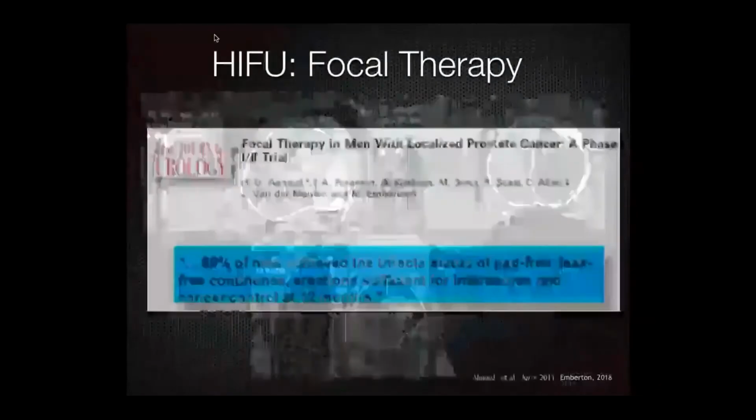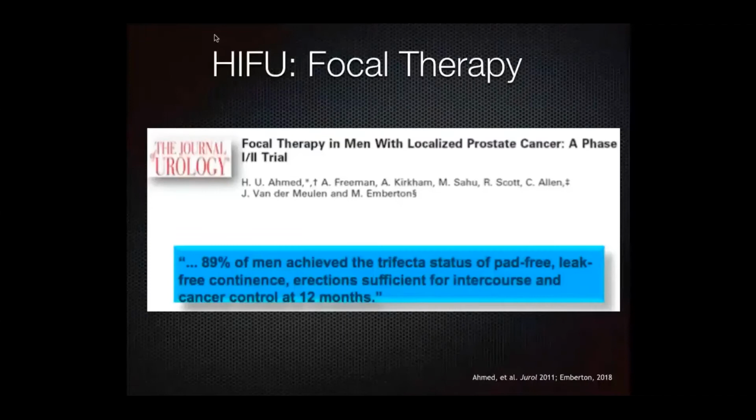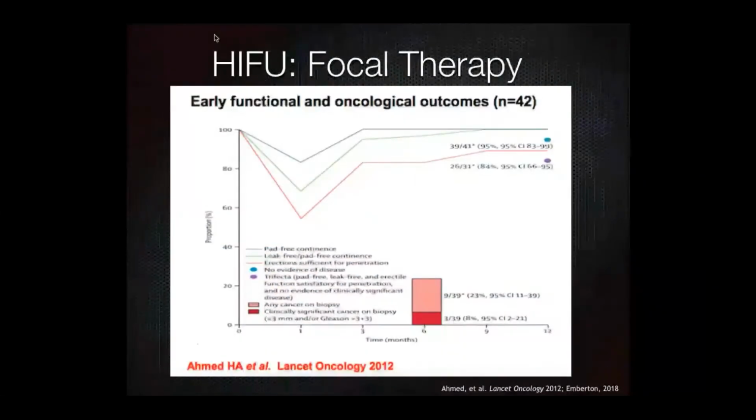So the initial studies in 2011 by, again, Mark Emberton and Hashim Ahmed's group showed in a phase 1 and 2 trial that 89% of men achieved what's called the trifecta of pad-free, leak-free continence, positive maintenance of erections, and cancer control at 12 months. Another study published in Lancet showed the same trifecta in terms of cancer control, continence control, and maintenance of erections.